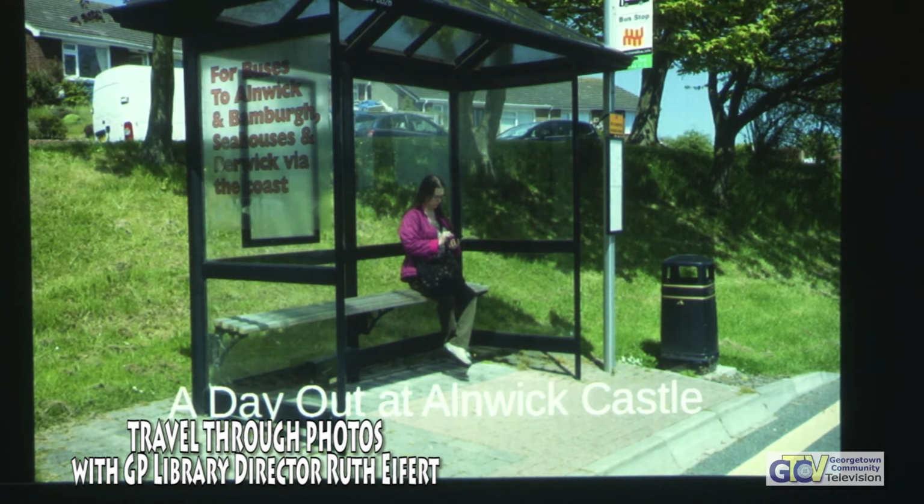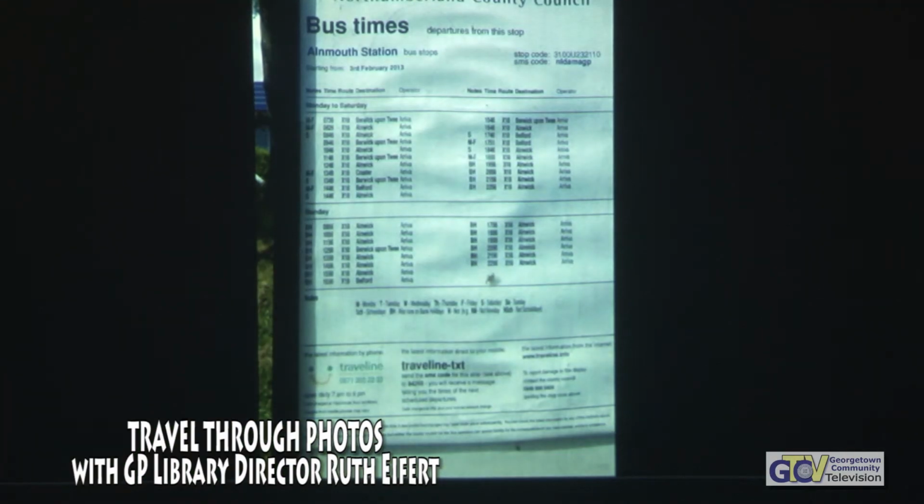So we ride the buses. This is the little bus. This hopefully tells you buses to Alnwick, Bamburgh, Seahouses, and Berwick via the coast. And the reason we carry our cell phones with us is because you can take pictures of the bus schedule. And you've always got it with you.